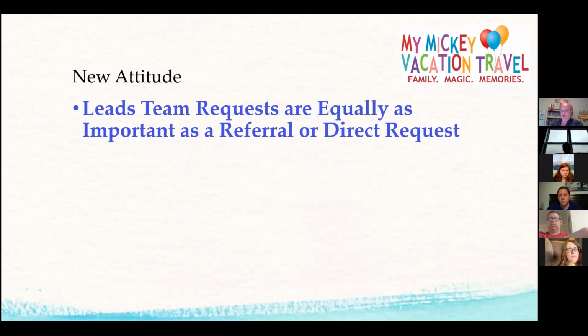And it's been ongoing. So what we don't want is, I'm going to work on my leads and then I'll work on Leads team. I want everybody's attitude to be that these are as important as the others. And we're not going to make any exceptions to that. If that's not a value that you are interested in bringing to the table, we're just going to ask you not to participate.